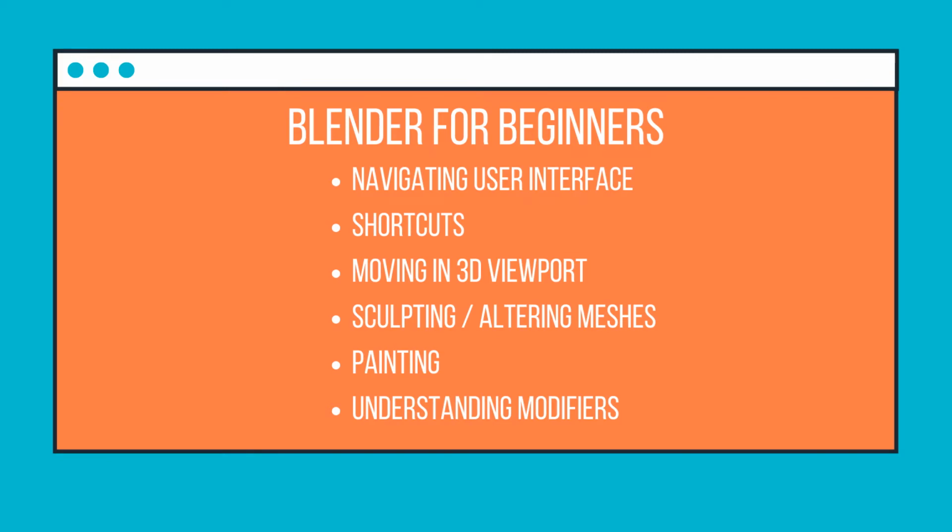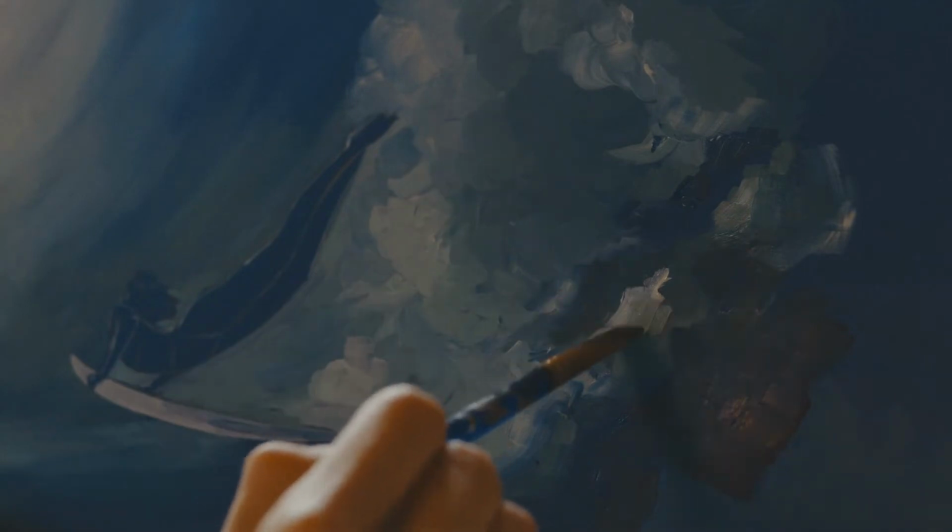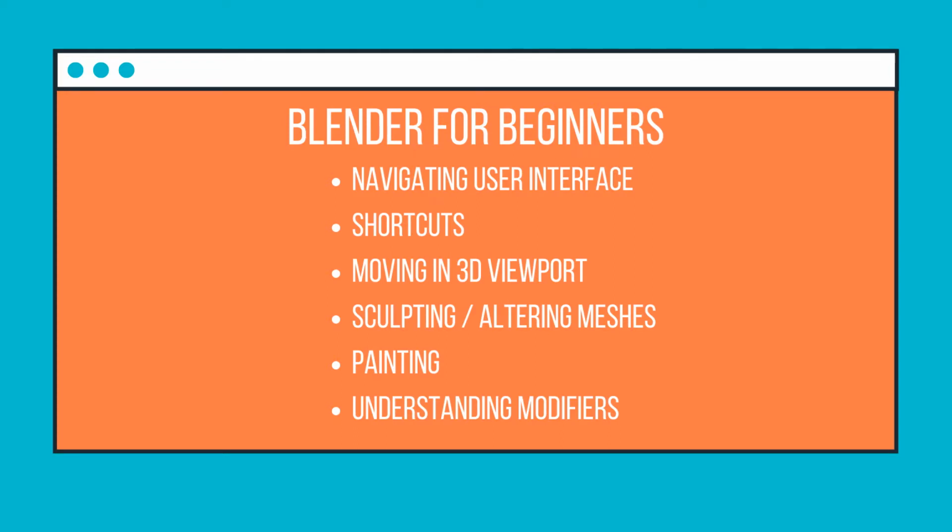And then that leads on to painting. In Fusion 360 you apply the color to your product or your design, and you might select different faces, but there's not really a brush tool or a painting tool that you can use to add different colors to different parts where you need it. So painting is another big one that I found quite difficult at the beginning. I'm still not there yet. I'm getting better at it, but it's something that I have to work on myself.